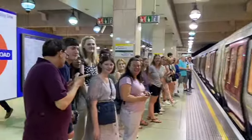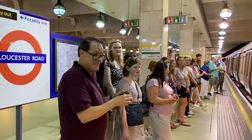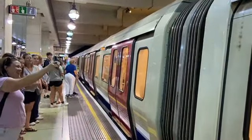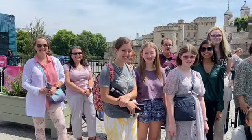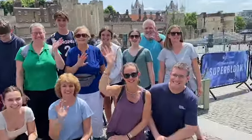We just got off the plane and now we're heading on the tube from Gloucester Road to Tower Bridge. On y va! Here we go! Welcome to the Tower of London and London Bridge! Yes. We made it!